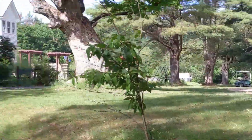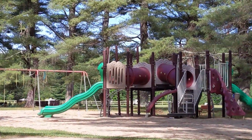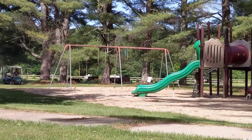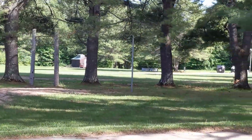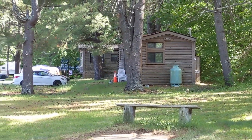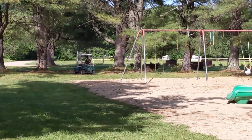Okay, coming back up the trail, you see that old house again. And here is the playground. There's Summer on the swings, her favorite thing to do. Let's see. There's a couple cabins over here. Some of the staff live there, so they're not rentable. There's the golf cart with Papa sitting in it.